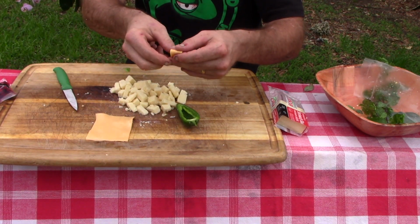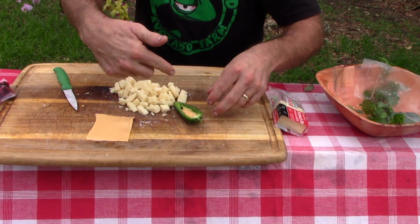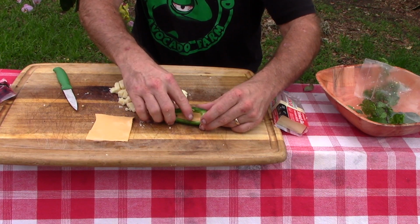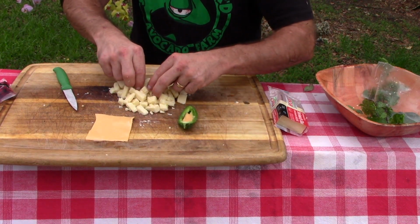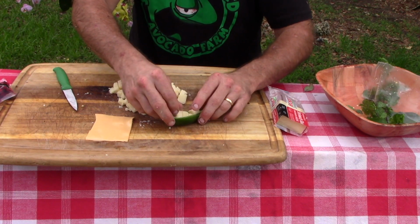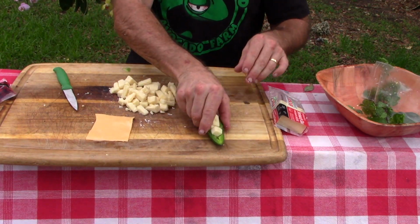You're going to just cut a little strip, fold it in half, and tuck it in the bottom of your pepper. You don't want it on the top because it'll start to bubble and burn. Just kind of put it in the bottom, or if you have cream cheese, you can use that too. Then put a couple of your garlic-infused sharp cheese cubes in the pepper.